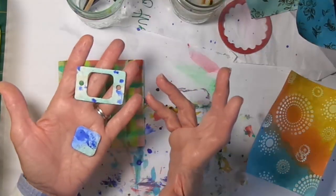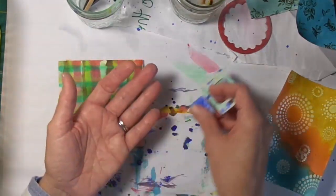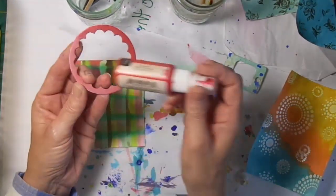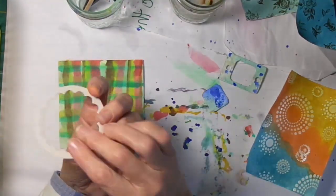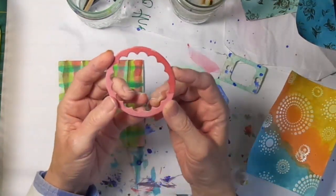The mist seems to dry faster than anything else, watercolors or anything that I have worked with. Now you can use it to just paint chipboard a particular color. It won't be as vibrant as the color would be if you were spraying it on white paper, because this is not white. This is a light brownish natural color, and so you're not going to get it as bright.